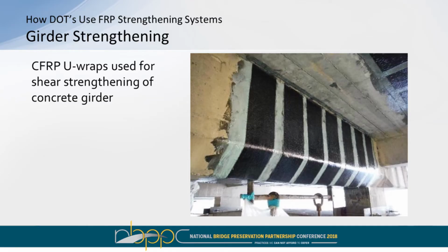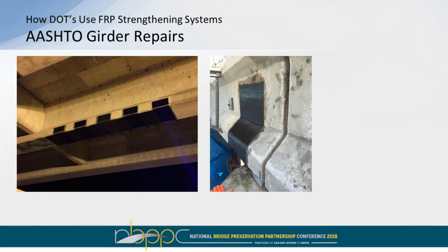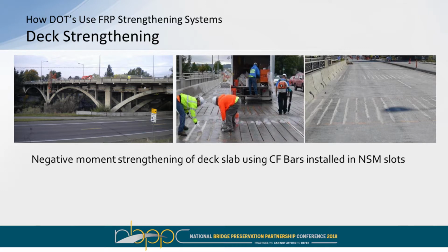Girder shear strengthening. This is using carbon fiber U-wraps to wrap around the existing, either a rectangular concrete girder or an AASHTO girder, to strengthen it for increased shear capacity. Impact girders. You see a lot of these types of applications. Seems like Texas has more than most, but actually you see these in almost every state. Deck strengthening, both positive and negative moment. This is an application where the near surface mounted reinforcement is used to increase the negative moment strength of the deck slab on this arch bridge in Spokane.